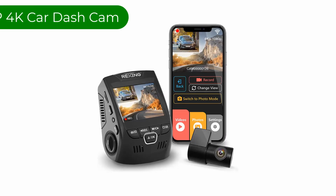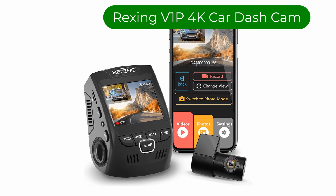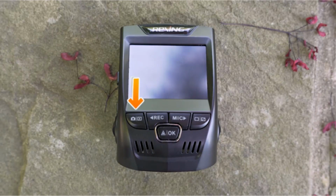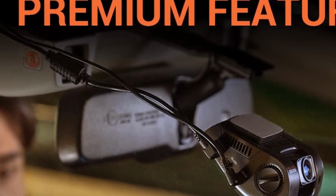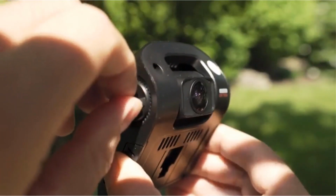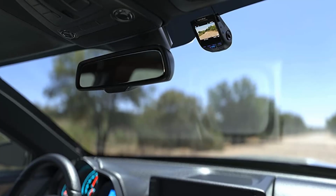Number 3. Our third best pick is Rexing V1P 4K Car Dash Cam. This cam is one of the most budget-friendly, 2-channel 4K dash cams available today. The front camera captures 4K video at an ultra-wide 170-degree field of view. Thanks to its 8MP CMOS sensor, this cam produces native 4K video, but be warned, many supposedly 4K cameras, including some of Rexing's cheaper options, are only 2K cameras digitally upscaled to 4K.